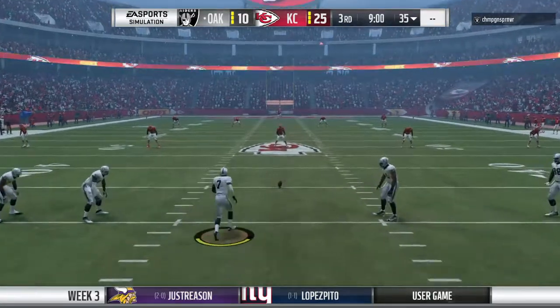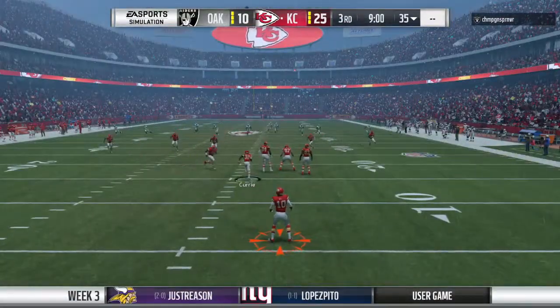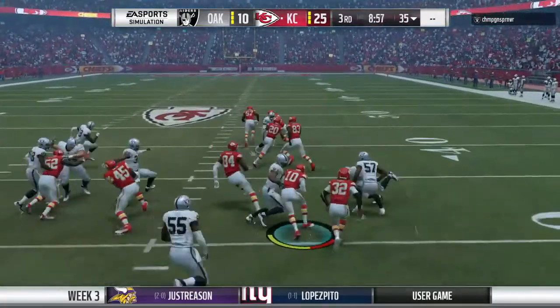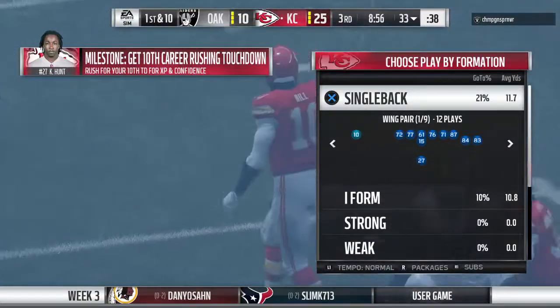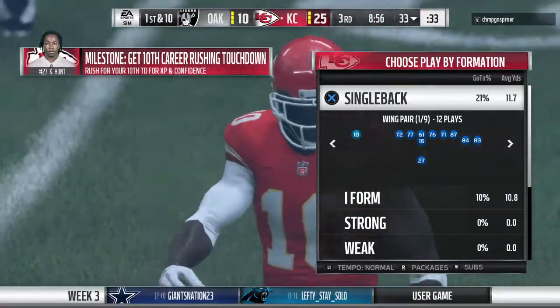Both teams appear ready for the fight ahead, and we resume action here in quarter number 3. Tyreek Hill on the return. And a good effort on the return there. Gets him across the 30 to the 33-yard line. Here comes the Chiefs offensive unit as they'll have it to begin quarter number 3.